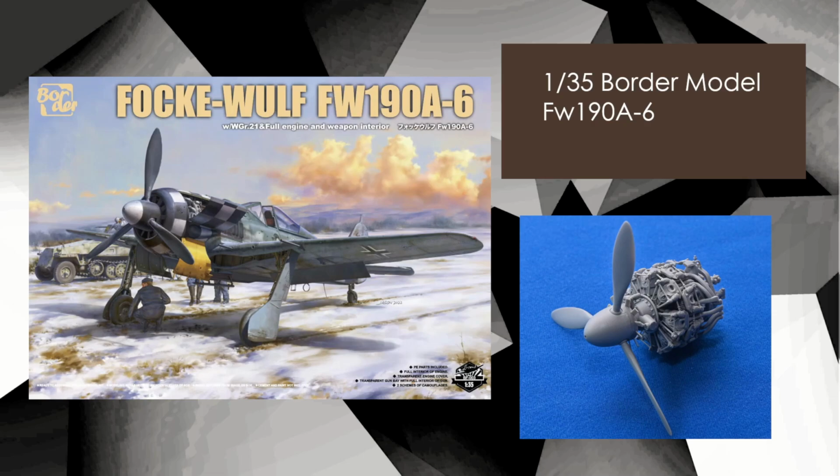So if you want to do like a diorama or throw this on the back of a truck or something, you're in the same scale now. So great looking kits. I've not built them. I know this is probably the third one now I think they've released in this kind of German World War II series.